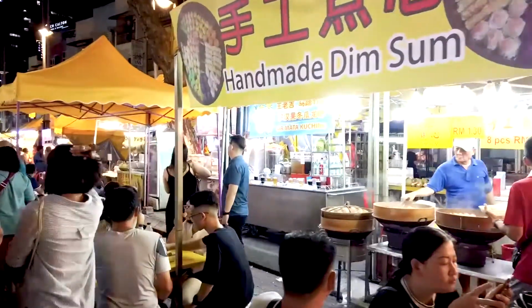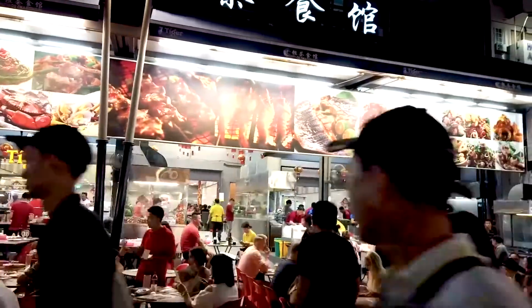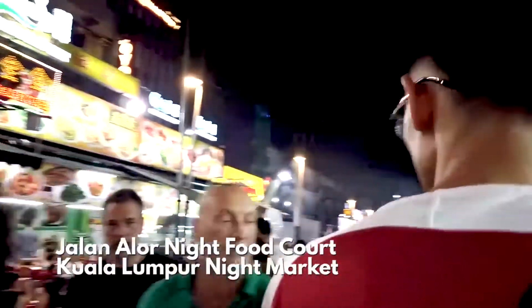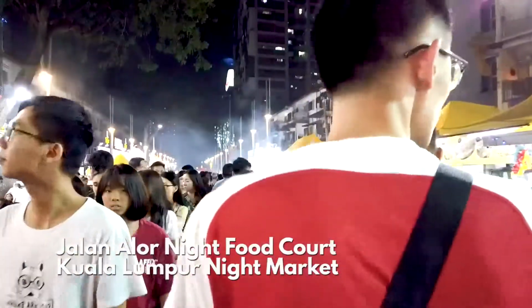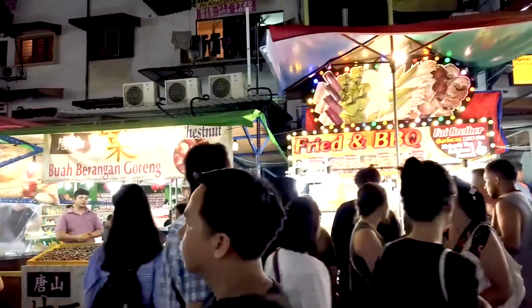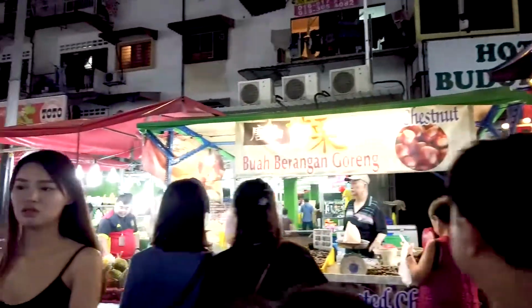Kuala Lumpur is not a late night city. Most places close around 9 or 10 p.m. So it's best to start the night early, or if you're looking for some late night activities, you can check out Jalan Alor Night Food Court, which is their night market. It's very crowded at the night market, and I have another video showcasing what you can see and eat there.